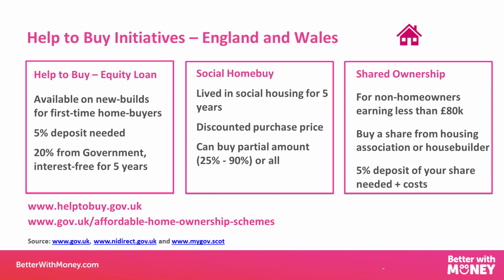Now, there is a cap on the amount that the house can be worth, and that does vary by region. But you can see all of those variations if you go on the helptobuy.gov.uk website. But for example, in London, which is the highest area in terms of cost of houses, the house can be worth up to £600,000, and you'd still be able to use that Help to Buy equity loan.